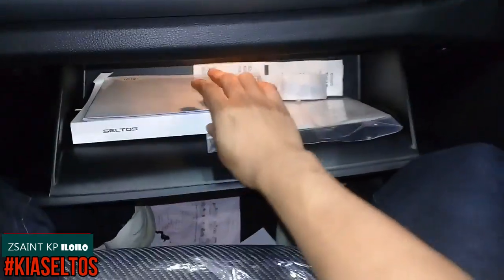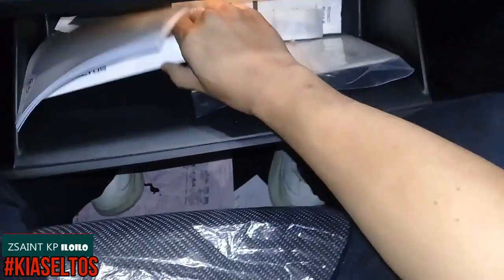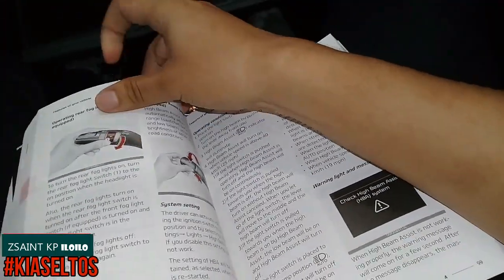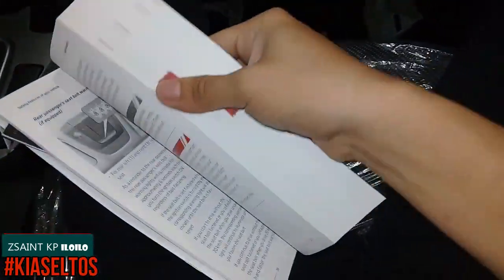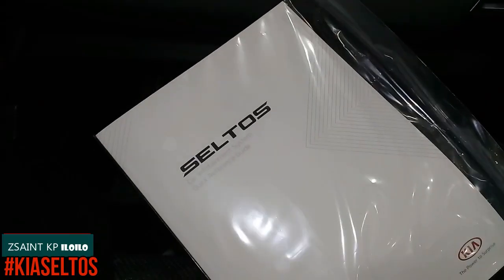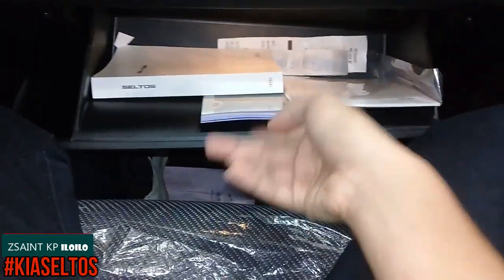What a perfect size glove box, with your warranty, maintenance and your owner's manual. This car has a car infotainment system quick reference guide. So that's for your infotainment display.